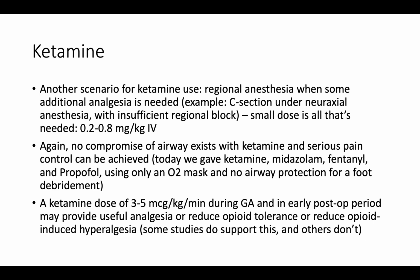Today, in my case, we gave ketamine, midazolam, fentanyl, and propofol, using only an O2 mask and no airway protection for a foot debridement. I think we ended up giving 50 milligrams of ketamine, 4 milligrams of midazolam, 50 micrograms of fentanyl, and 30 milligrams of propofol. Patient did pretty well. She was moaning a little bit throughout the case, but overall, I think she won't remember the case. The only thing I would note here is that the secretions do present a risk of airway laryngospasm, but there's no respiratory depression. That's the important part to keep in mind.